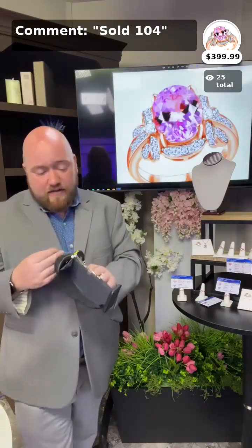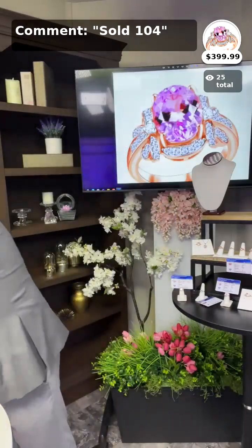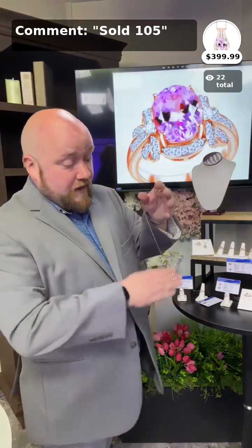Ooh, and you are getting the 20-inch chain with this one. That's the first thing I always check when I get a necklace, because it's not guaranteed that you get the chain. It is now that I've confirmed it, but a lot of times. A Texas twofer. Yeah, Alex always calls this one a Texas twofer.